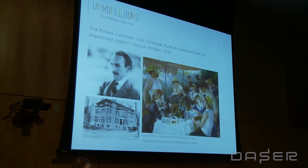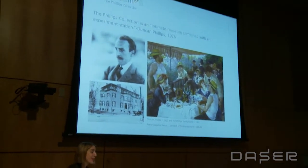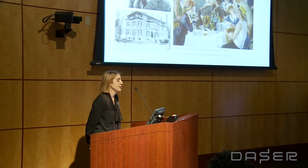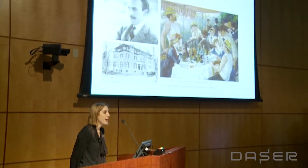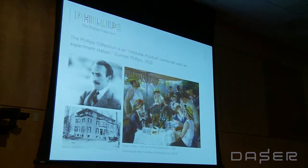If you are not familiar with us, which it seems like that's the minority here, we are in DuPont Circle, as my colleague Klaus mentioned earlier, and we were founded by a gentleman named Duncan Phillips, who you can see pictured here on the slide. And we really are a very pioneering institution. We're America's first museum of modern art, and I put our mission statement up on the screen. We are an intimate museum combined with an experiment station.